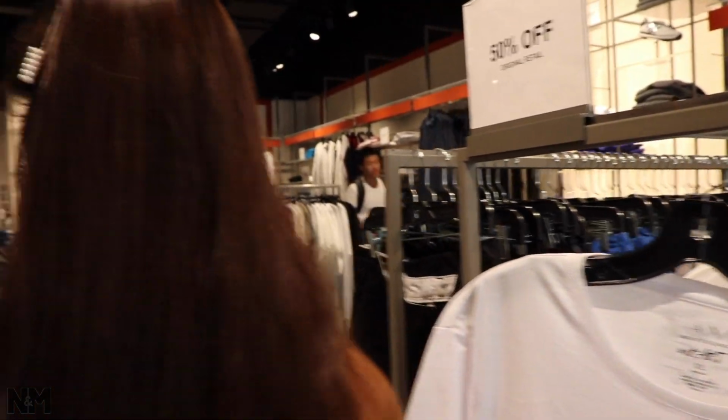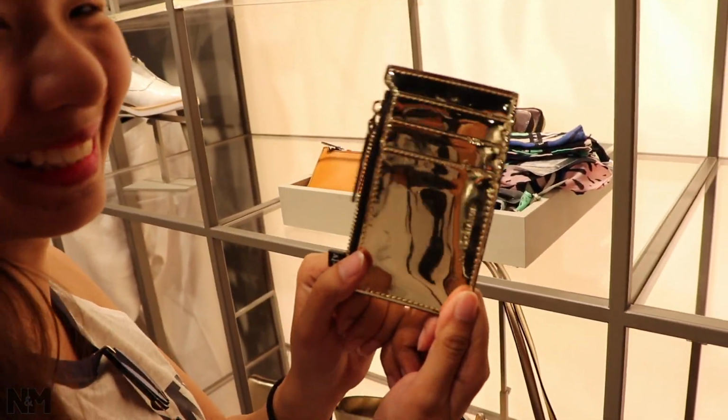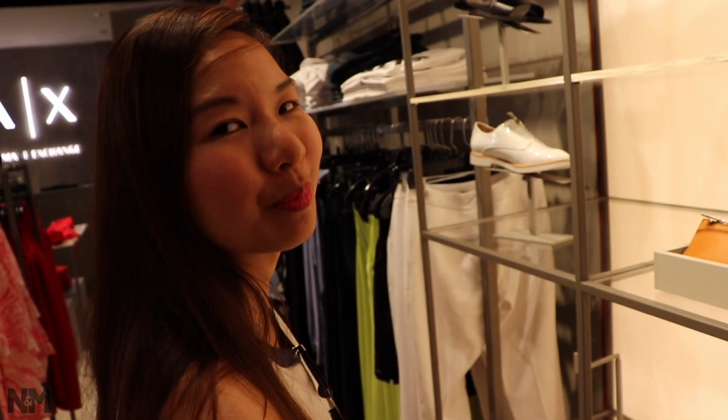So you'll be getting it for 40 something. I like the golden wallet. The golden wallet. It's $85. Same price as the shoe. What's interesting about Armani is they don't have a clearance section, right? Yeah, they don't have one. It just says like 30% off new arrivals, but they don't tell you what exactly the discount is, like the range of the discount.